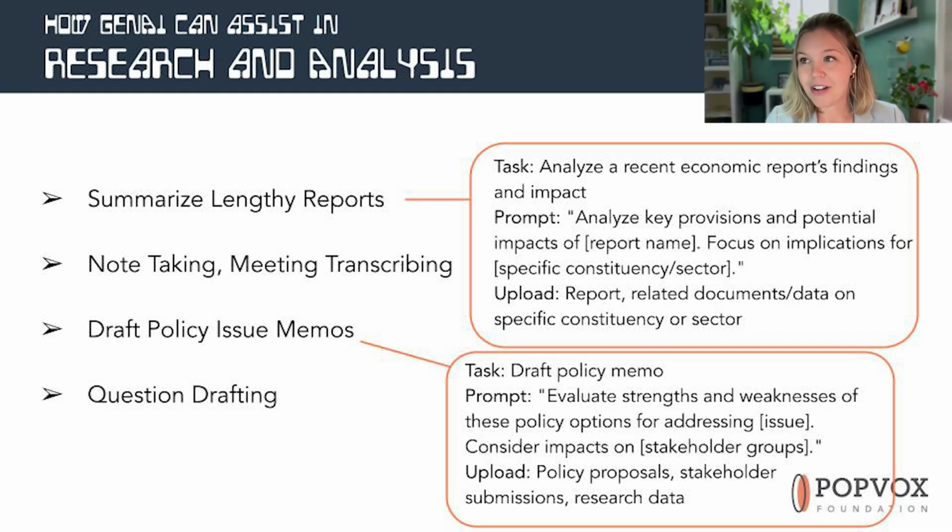So regarding how generative AI tools can assist you in research and analysis, they're very helpful in summarizing lengthy reports. As I used in a prior example, generative AI can be incredibly helpful in processing large amounts of information. And you can actually take a report that is saved as a PDF, attach it to your conversation with a commercially available LLM, and almost have a conversation with that report, asking it the key points to explain the arguments to you in a much more brief format, or even asking it to predict the impacts of the report's findings.